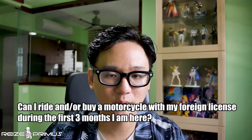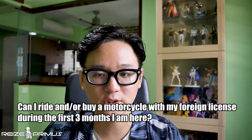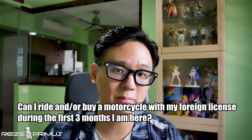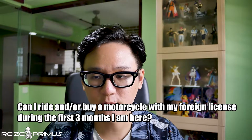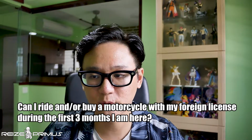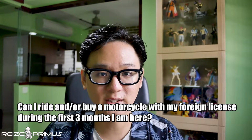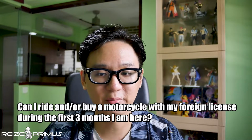The next question is, I have read that when you move to Singapore, you can drive with your foreign license initially and need to convert to a Singaporean license within 3 months. If this is true, can I ride a motorcycle with a foreign license for that time frame too? Secondly, can I purchase a motorcycle if I don't have a Singaporean motorcycle license yet, but have my Canadian license?